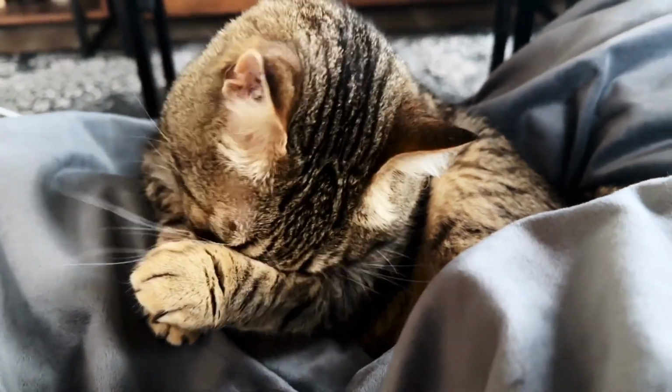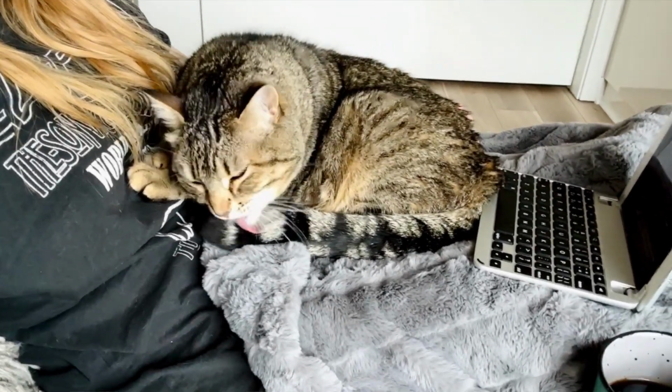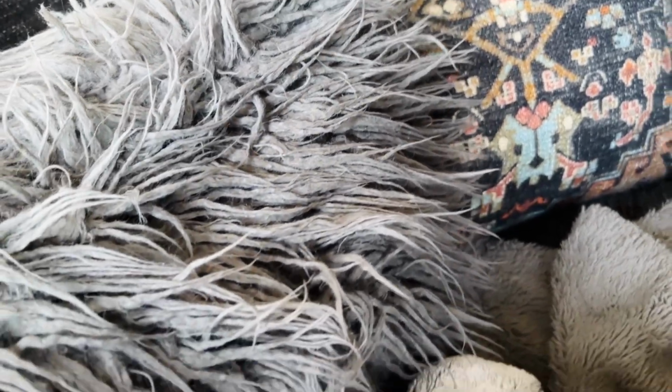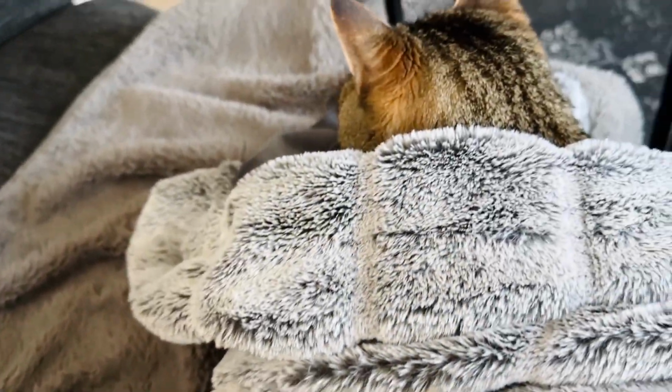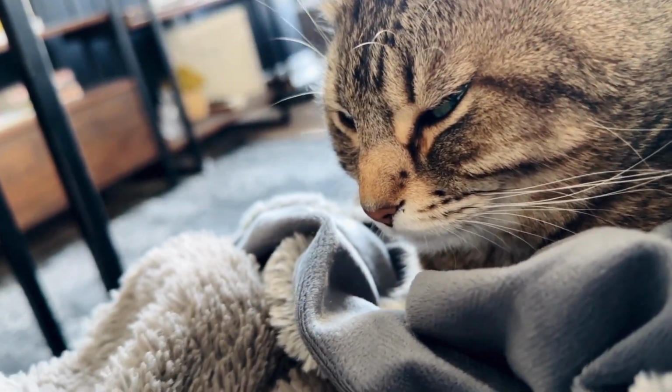But for now, just off the top of my head, here are some cozy ways that I like to de-stress in my apartment. I love to curl up on my couch with a warm cup of coffee and with Hilo on my lap. So I guess getting a cat is a good way to get cozy and de-stress if you are a cat person. And I like to surround myself with cozy, soft textures, faux fur blankets, pretty decorative pillows.